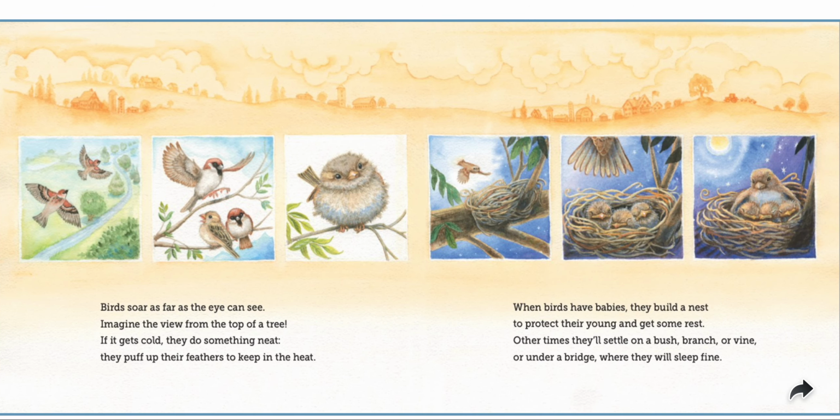Birds soar as far as the eye can see. Imagine the view from the top of a tree. If it gets cold, they do something neat. They puff up their feathers to keep in the heat.